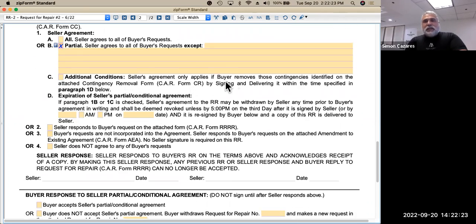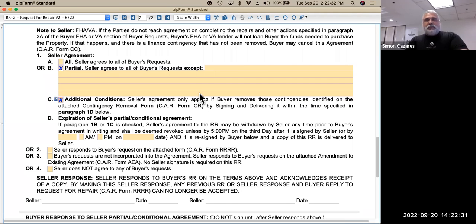Okay. Any other conditions, right? Seller agrees only applies if the buyer removes any contingencies, right? So if there's any others, then remember there's a CR form that must be attached to this as part of the requirement, basically saying, Mr. and Mrs. Buyer, we're willing to do anything you're requesting on the request of repairs, but under these conditions that you also release that as part of the agreement. I am not going to go forward if you're not willing to release those conditions or the contingency in place, right?